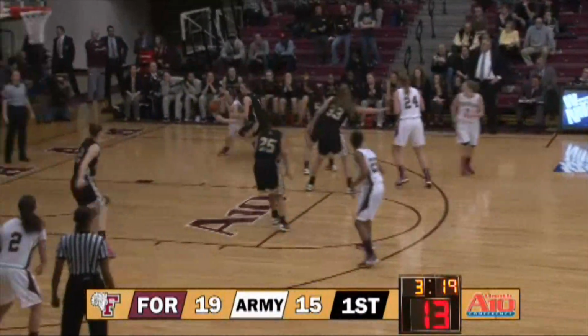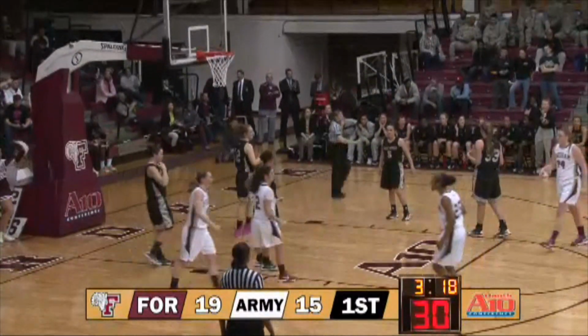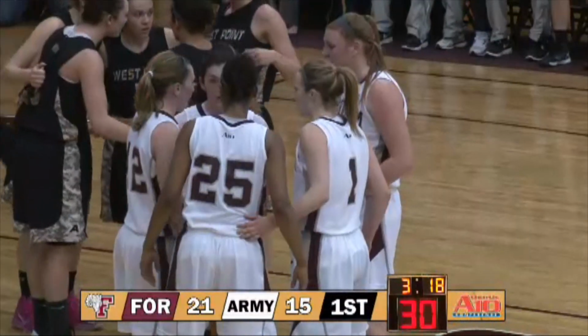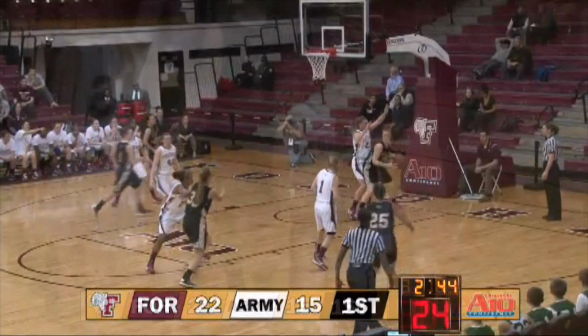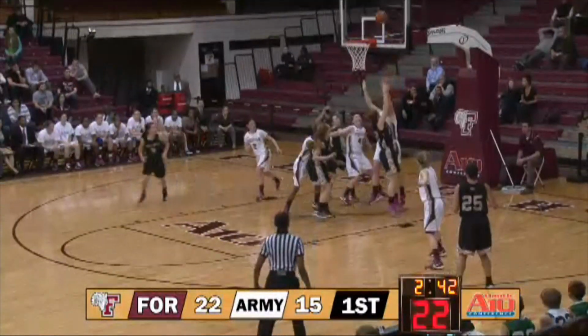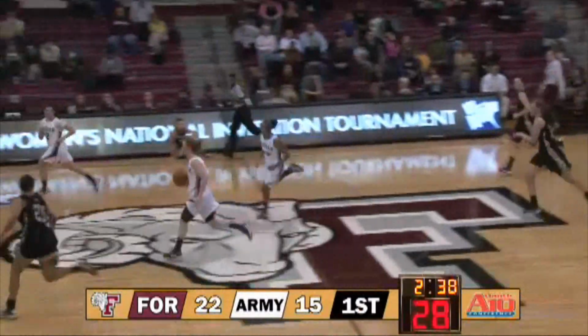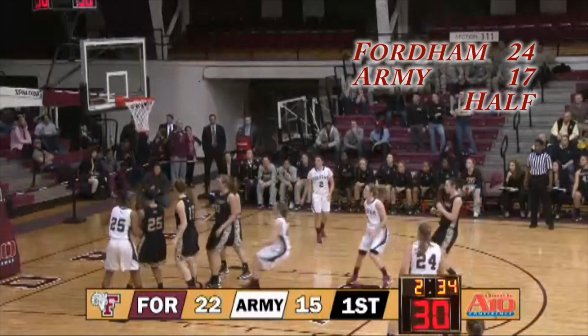Handoff, Corning, right wing, driving the baseline, right side, throws it up, off glass, gets it to go, and the foul underneath as she was hacked. And Fordham extends their lead further, 21-15 with 3:18 to go in the first half. Underneath, this is Schretzman, throws it up off the glass, high, no good. It's tipped out now, pulled down by Rooney. She works right to left. At the right elbow, pulls up a J is good.